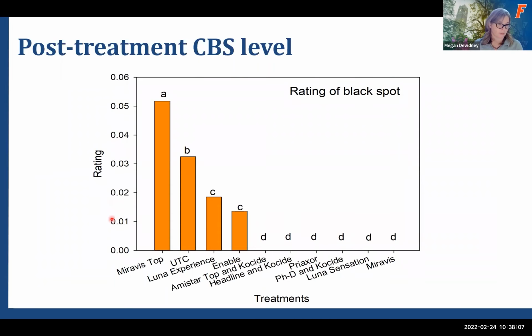The first thing I want to point out here is that we had almost no disease that year, and I think that has to do with the environment and the amount of rain that we had in the spring. But I'm not 100% certain why. But in general, there was just very low disease.